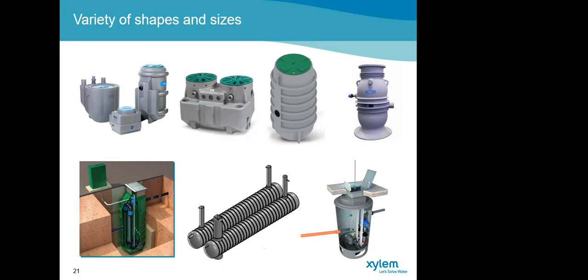On the bottom right-hand side, it's the TOPS unit. And as mentioned before, the profile is conical to suit the benching profile, which ensures that solids are guided towards the pumps. Again, this can be sized with or without a valve chamber.